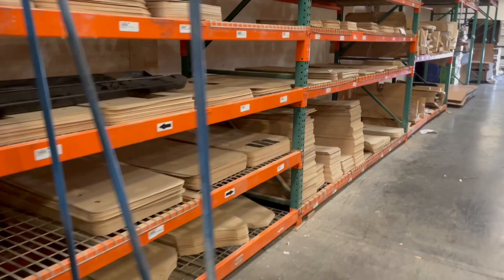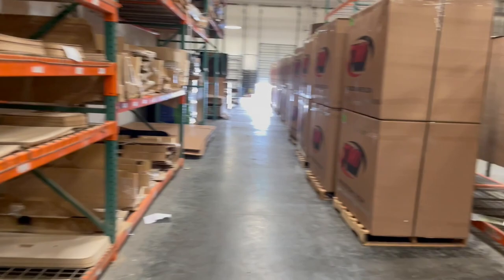So that was that machine last time you guys were here. It was over there in the corner. It presses on the edge. Quick, easy way.